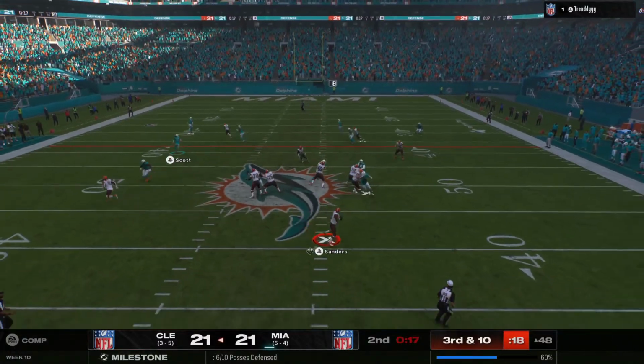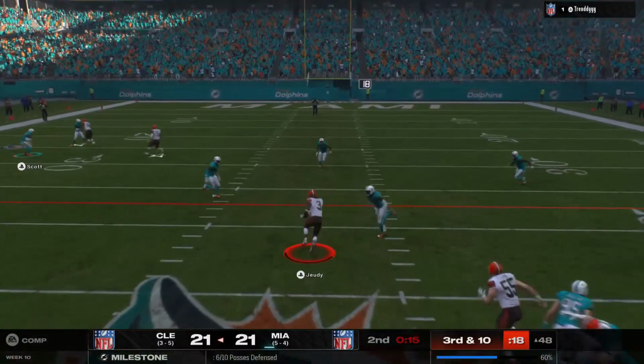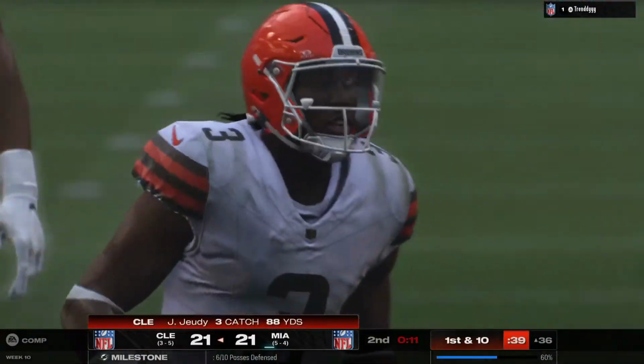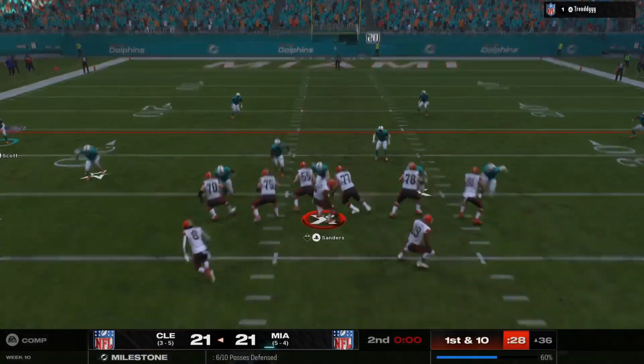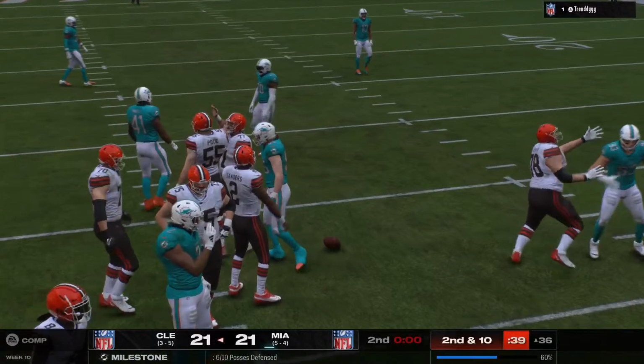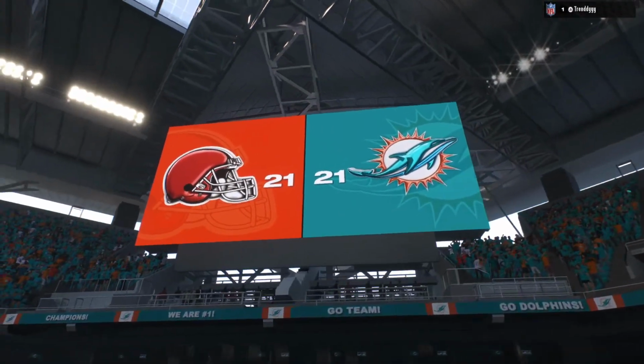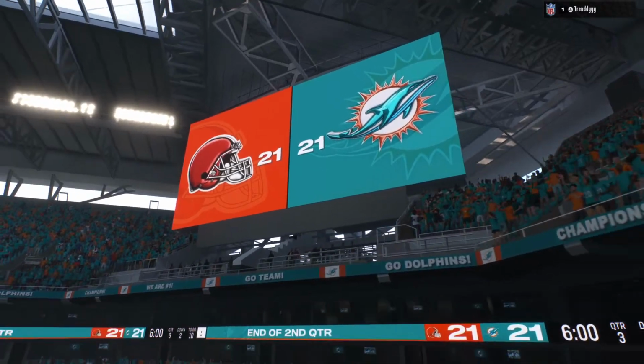Again, he'll drop to throw. That's going to be caught by Judy. Oh, he's brought down. And remember here, no timeouts left. They got to get to the line quick. First half in the books. You're watching the NFL on EA Sports.